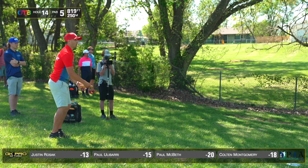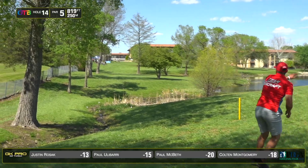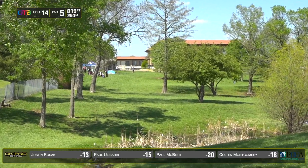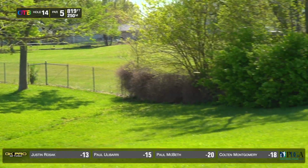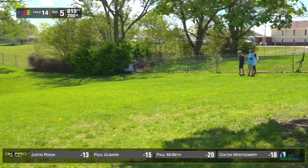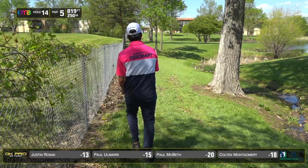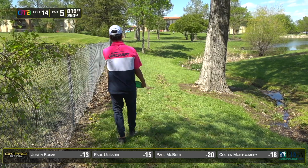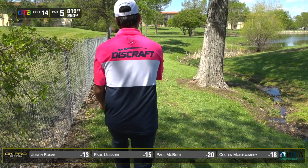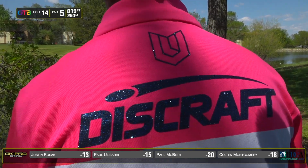See, Paul, this is a go-for-it attempt, I'm sure. It's gotta be. Really though, maybe it wasn't. Going Anheuser, he's going that way because he just doesn't have an angle to go over the water, most likely. He was too far left on the fairway, so if he wants to go over the water, he's got to throw some high spike hyzer. And honestly, there's trees right in the way of that. I'm assuming that's what the problem is.